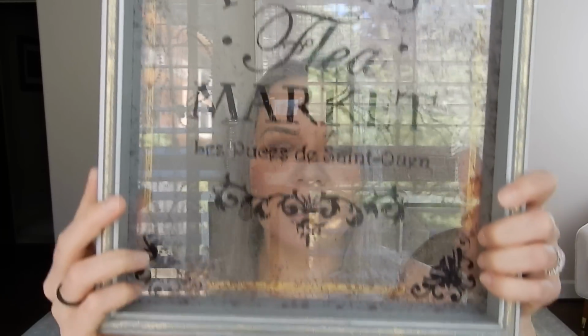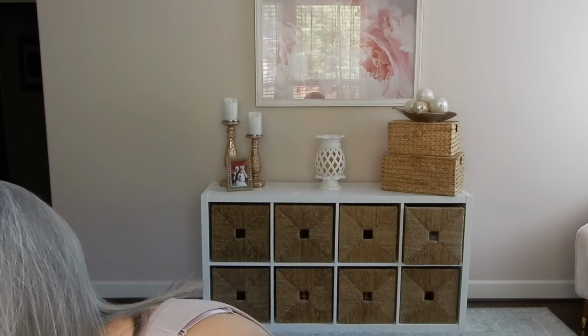I don't think any of the fall stuff is really on sale yet at Michael's, but it should be very shortly. So this I had a 20% off coupon for, so I paid a little more for this than I wanted to, but it was totally worth it to get my hands on it because it's so, so pretty. So again, if you also have that French country vibe, check out that collection. Absolutely gorgeous.